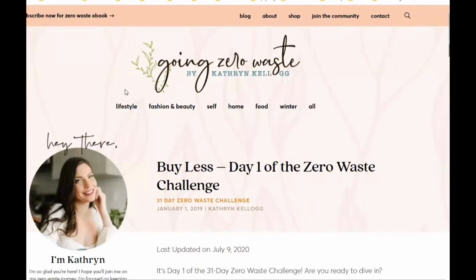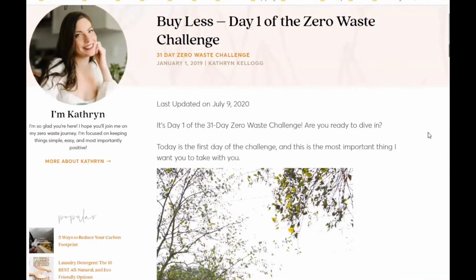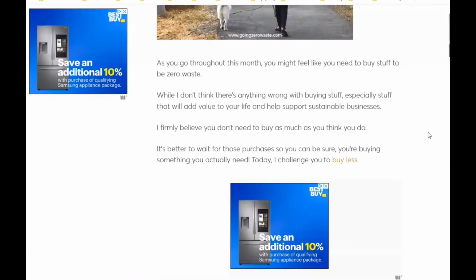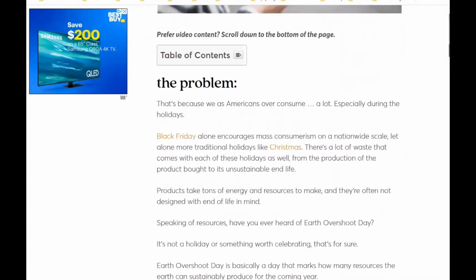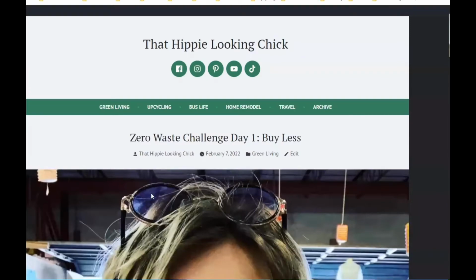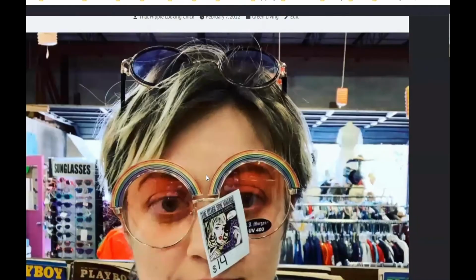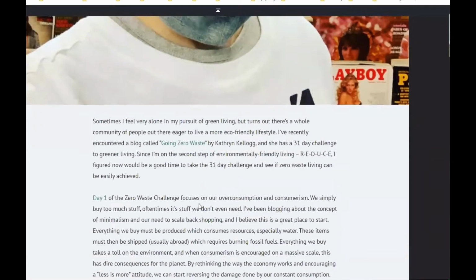So the first week of the zero waste movement focuses primarily on ending our dependence on disposables and plastics and things like that. And day 1, I think, is a really good place to start because Catherine emphasizes buying less stuff, which is absolutely important if we're going to close the loop on all of the waste that's being produced. So I've been promoting minimalism for some time now. I believe it is the first step also, so she and I have that in common.